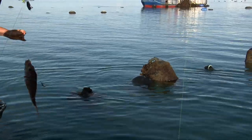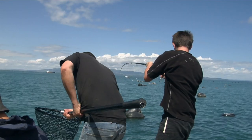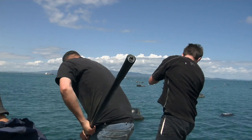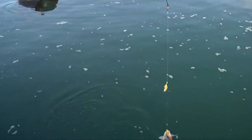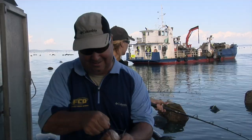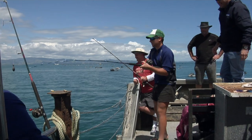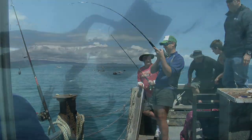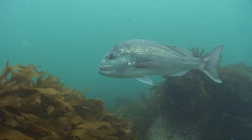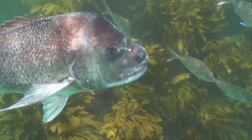You don't have to wait long for a bite when you are fishing around the mussel farms off the Coromandel. Join us for all the action as we go on a mussel barge safari and get amongst the fish. It's taking a fair bit of line. We get some great tips from the crew on how to fish the mussel barges and see how changing up techniques can help you catch fish. We also go for a dive at Goat Island and meet Monkey Face.